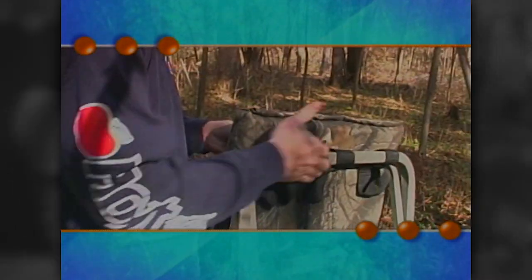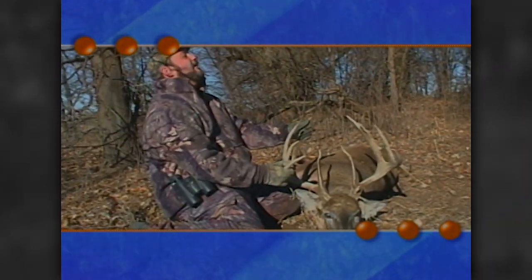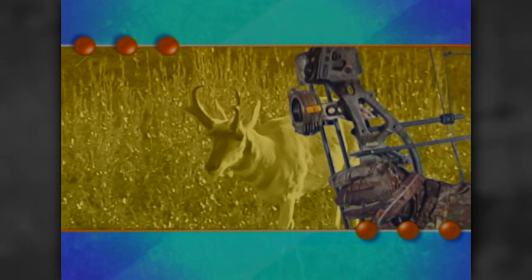Is that a beard or what? Look at the size of his beard! He's a bruiser.